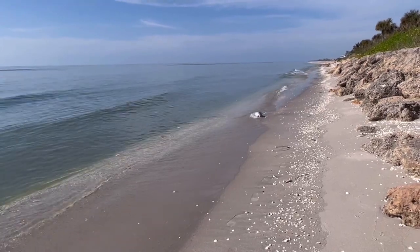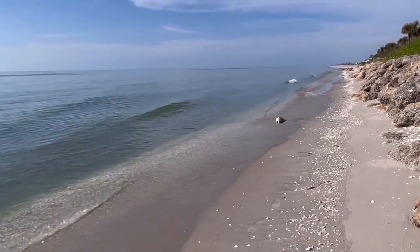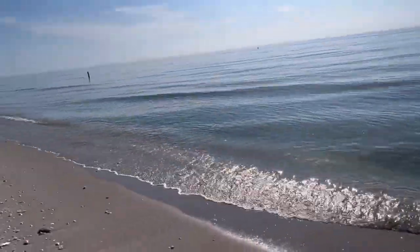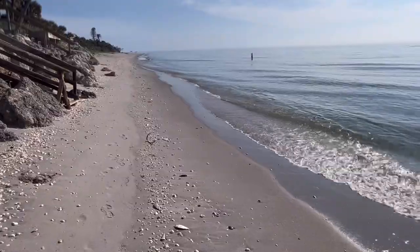And I think it's a bacteria or an algae bloom or something. I'm not sure exactly what causes the fish to die. It could be oxygen depletion, not sure. But anyway, it's kind of a bummer to see. But anyway, I just thought I'd share that.